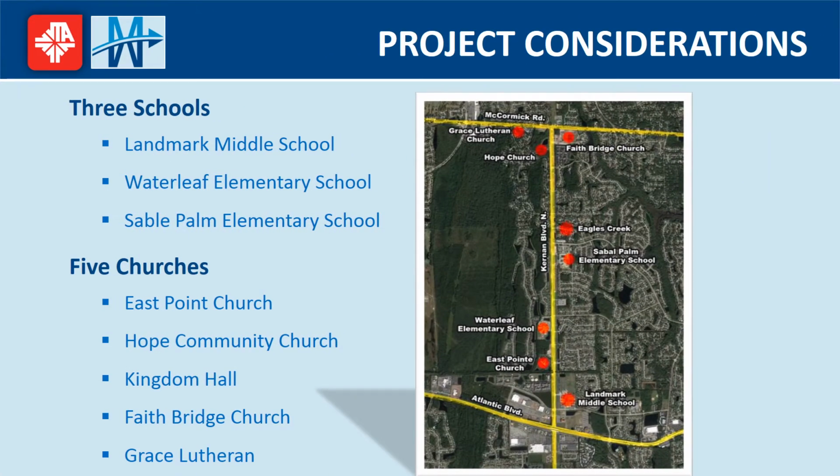Over the approximately 2.8 miles of this project, Kernan Boulevard has 3 schools and 5 churches that were considered when planning the roadway design.